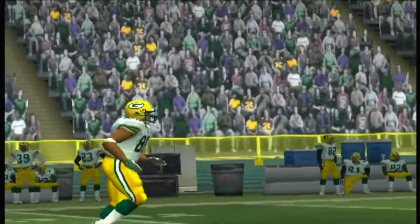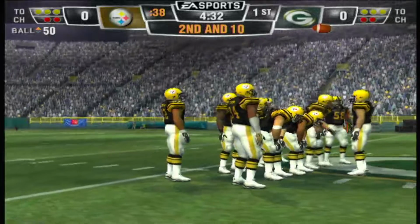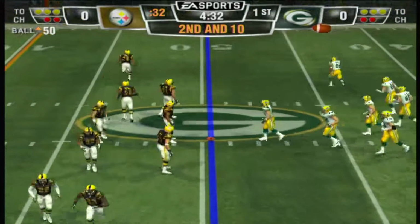Through his hand. Jennings. Well, if the wide receiver is not kicking himself, the quarterback or the head coach might be. That was an easy one. Second and 10. Ball on the 50-yard line.